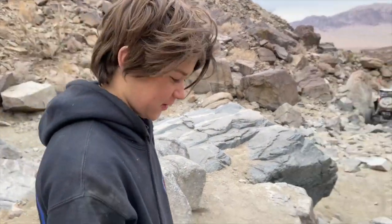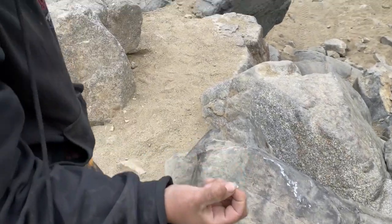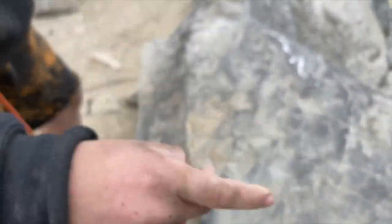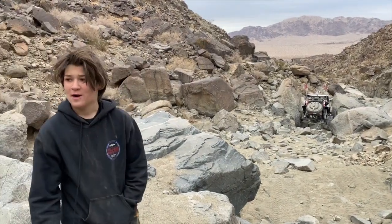Cut down some damage on the Turbo S. As you can see, our metal shavings from our radius rod. See a pretty steep drop down here, and the Turbo S is quietly over there waiting for the JK.